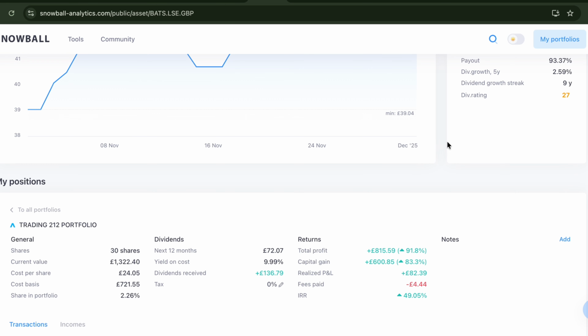Bats just keep surprising me, because even after last month's pullback, I was very shocked to then see they've rallied a further 13% this month, especially with them paying an already very generous dividend yield.